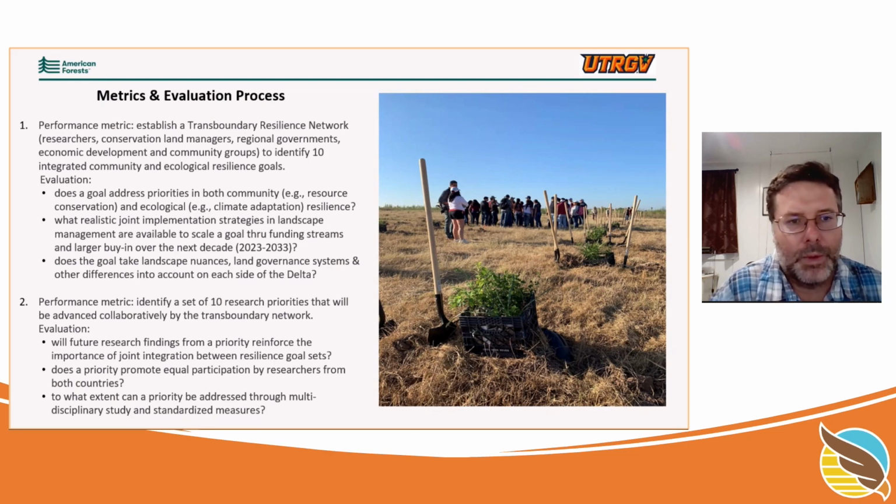This is an example. And then, what realistic joint implementation strategy, just being realistic about this, what versions of this can we really work to scale and get buy-in on over the next decade from elected officials and that kind of thing? And then the nuances: does it take into account the nuances that occur on each side of the delta? Does each goal address those nuances?